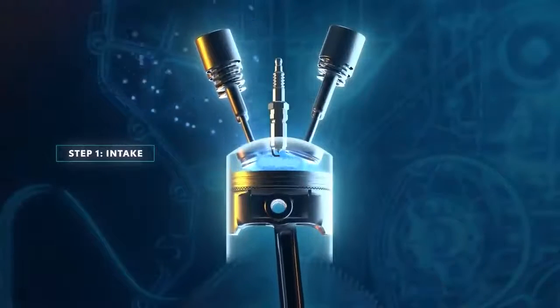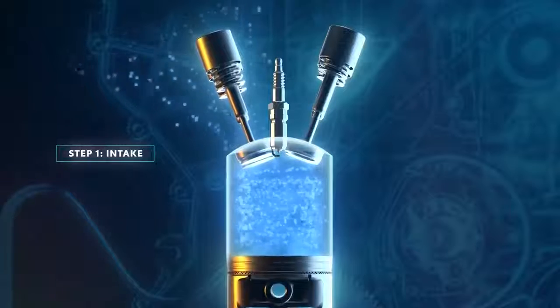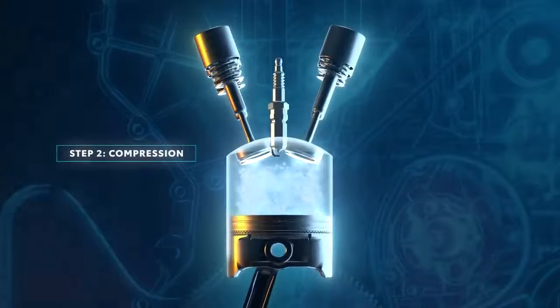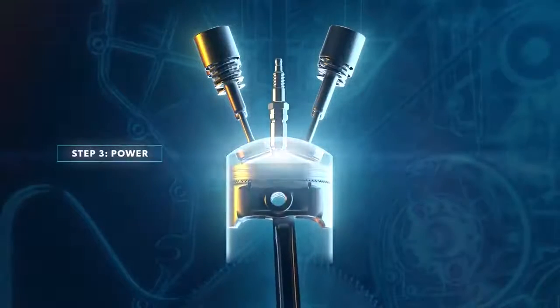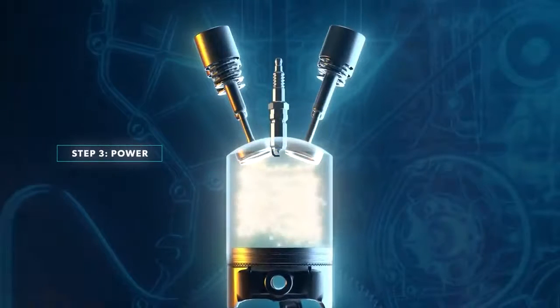First, the piston moves down, creating a vacuum in the cylinder chamber that pulls air in through precisely controlled intake valves. Next, the valves close and the piston raises back up, compressing all that air, along with some gasoline that was mixed in from the fuel injection system. Now the fun part. The ignition system creates a spark at the end of the spark plug, creating a controlled explosion of compressed air and fuel that sends the piston back down.